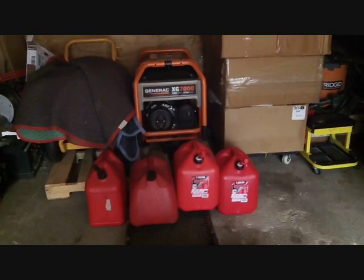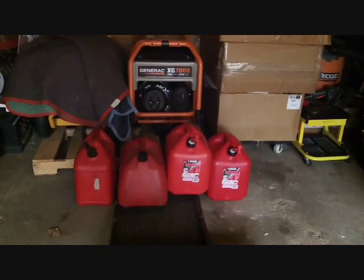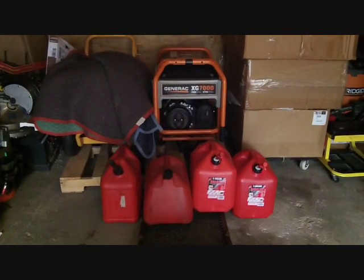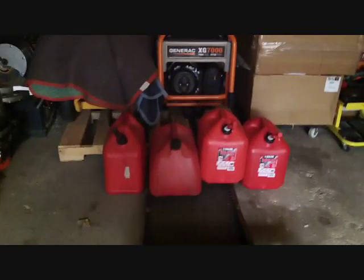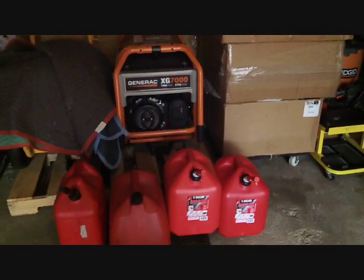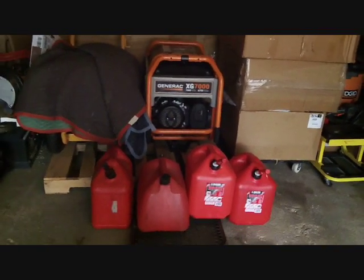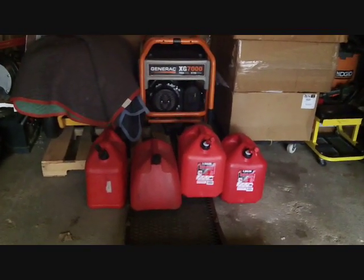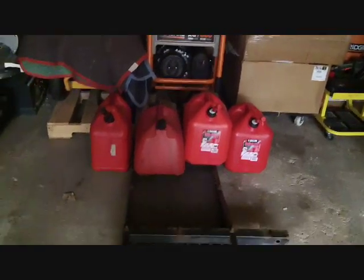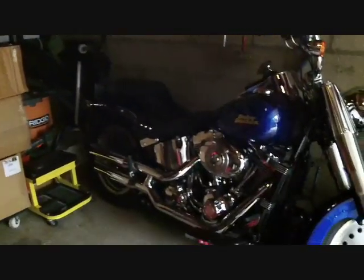Hey guys, just got a warning that we're gonna get hit with a hurricane, so I'm gonna show you guys how I prepare for it. First off, get a generator. Most of the time during a hurricane, power goes off. Also, get a lot of gas. Fill up the tank in your generator, get spare gas, find other resources for gas.